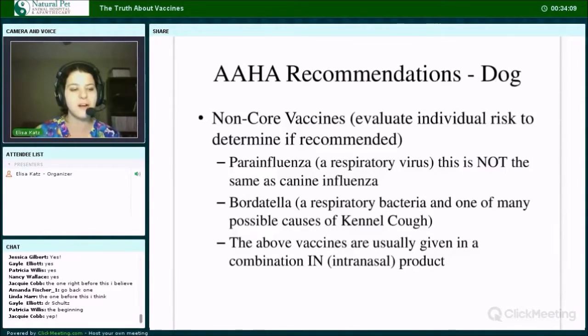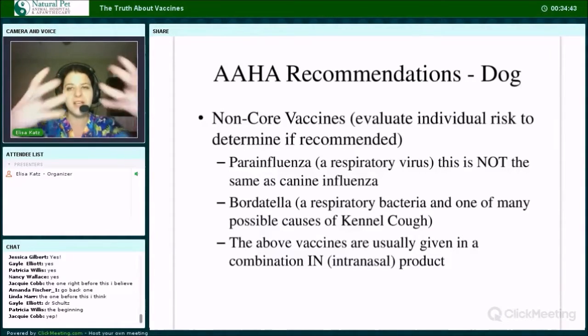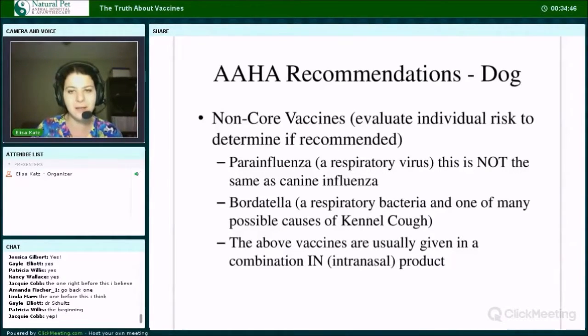Still for dogs, but these are considered non-core, so we have to evaluate whether or not the patient is at risk and then decide whether to give them. One of these is kennel cough, which is usually a combination of parainfluenza, not the same as canine influenza, and Bordetella, a respiratory bacteria we mentioned earlier. It's usually an intranasal product. They actually have an oral one now, but these are much better than a shot directly into your bloodstream because it's a surface immunity. It protects where the organism's actually going to come in, and it's not going to cause a systemic problem.